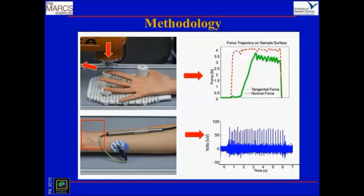Why do you have two needles? Do you have two channels, or is it? No, it's differential, if you will. I'll just play you a bit of a video here that shows what's happening.